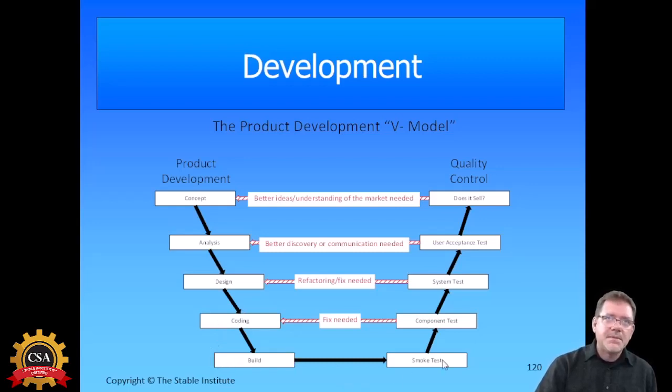And then you'd have maybe a smoke test to make sure that the build produced all of the components that are supposed to be there. Then a component test to make sure that the components are built right. A system test to make sure that everything is put together right. User acceptance test, make sure the requirements came out correctly. And then finally, you know, does it sell in the industry?